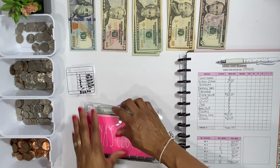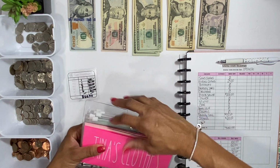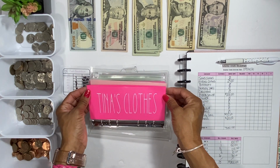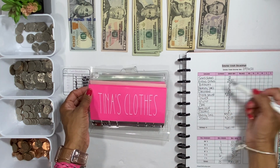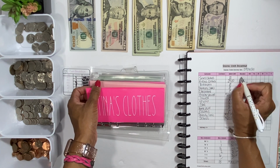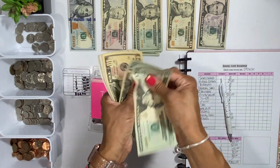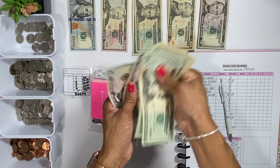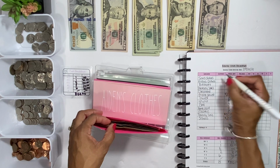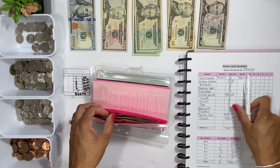So we are going to get out our binder. Well, we already have it out, so we're going to just go ahead and stuff it. First one we have is Tina's clothes, and we are not going to be adding anything to my clothes. We're going to see what we have left over, and that will be our total balance. We're going to go through this pretty quick. So we got 20, 40, 50, 60, 65, 70, 75, 80, 85. So we have $85 in this one, and we're not adding anything to that.